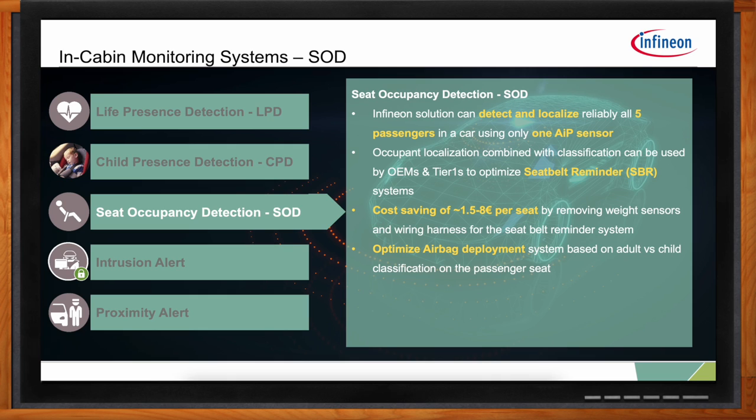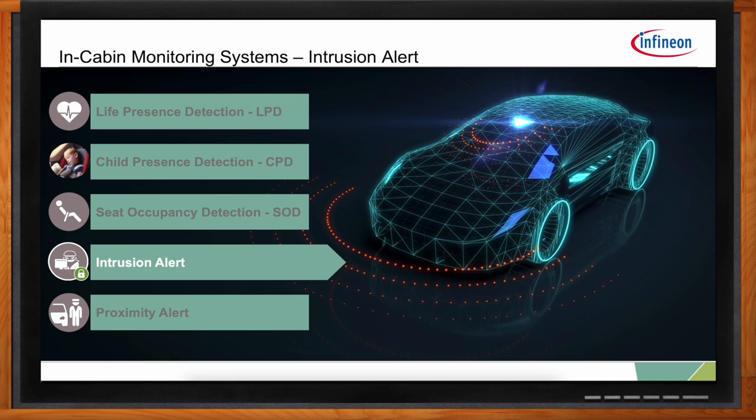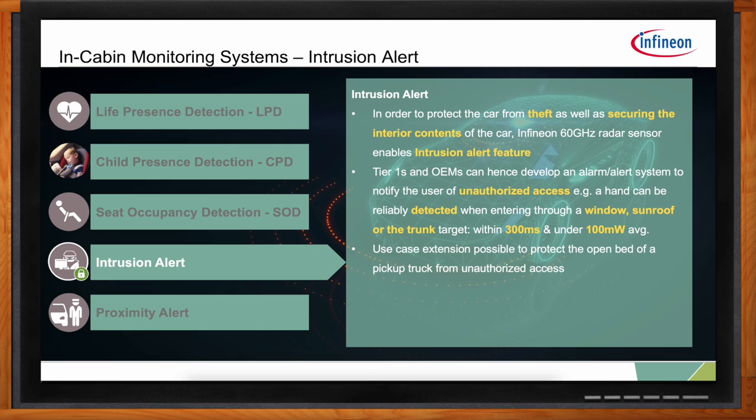So you also mentioned intrusion alert. This aspect is really interesting to me. Yeah, so the intrusion alert, when would you use it? The intrusion alert is typically when the vehicle's in a key-off condition, you're parked. And so therefore, in a key-off condition, you need to have a solution that's running on very low power. And that's exactly where our solution fits in. We are a very low power solution. We're targeting average powers of 100 milliwatts or less for the intrusion alert mode of our solution.